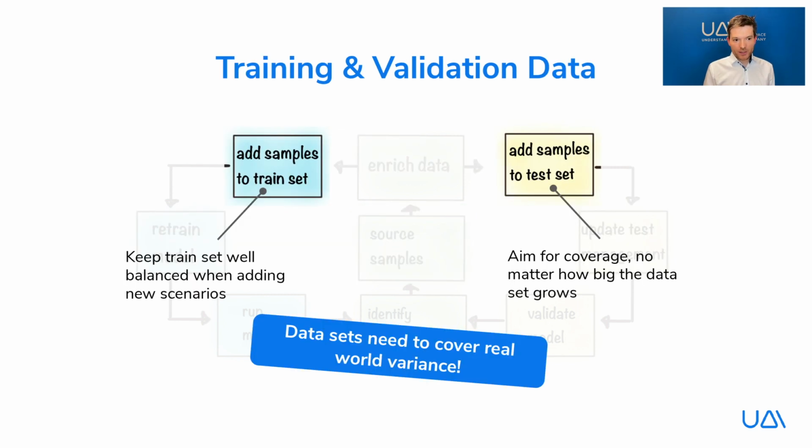Once you mastered the sourcing of samples, the next step would be that you add the samples to your train set, and you add your samples to your test set. When you add your samples to the train set, you need to make sure that you keep the right balance. So we already talked about a balanced data set, and if you add new samples, it might mean that you have to add additional samples to other categories as well to make sure that they are not underrepresented suddenly, right? And so this is why you need to keep track of that, and the more different scenarios you add, the more you also have to add to the rest of your data set to make sure that it stays in that perfect balance.